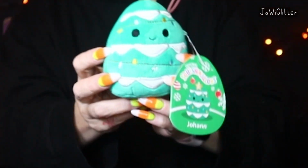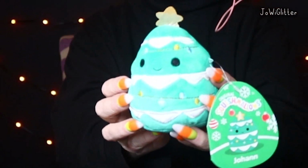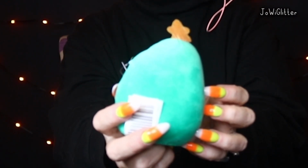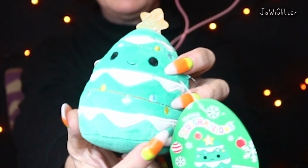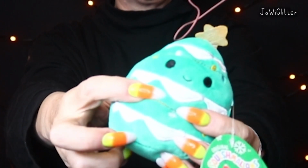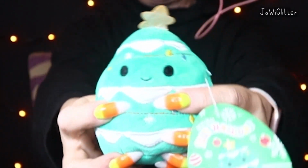I think it's Johan. It's J-O-H-A-N. It's a little Christmas tree. Look how cute. It is my first Christmas tree. So Johan is adorable in a beautiful green color, a Christmas tree green, if you will. And they have some little ornaments and decoration. The back is just a plain green, but he is so cute. He has cute little Christmas tree eyes and a beautiful happy Christmas tree mouth.